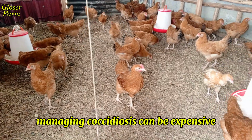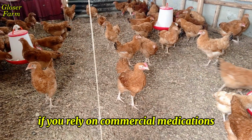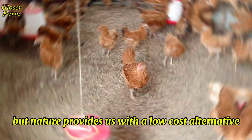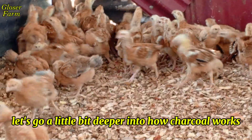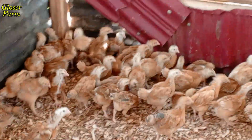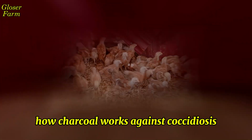Managing coccidiosis can be expensive if you rely on commercial medication options, but nature provides us with a low-cost alternative: charcoal. Let's go a little bit deeper into how charcoal works, how to prepare and use it, and why it's such a valuable tool for small-scale poultry farmers. How charcoal works against coccidiosis.